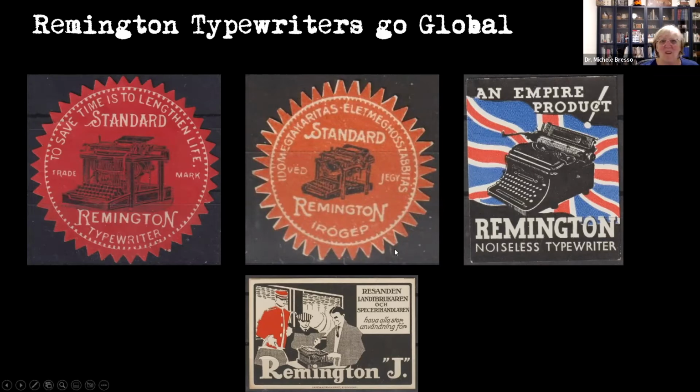And this version of the poster stamp next to it is the exact same one, but you notice that the writing seems a little different, and that's because this was issued in Hungary to promote the stamp there. And on the right here, the Remington in Great Britain, an Empire product, the Remington noiseless typewriter. And down here at the bottom, the Remington J, this is a Swedish poster stamp. It translates: the traveler, the farmer, and the grocer all have great use for the Remington J. So they were beginning to produce typewriters to reach people in ways that anybody might find a way to use them.